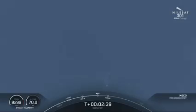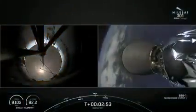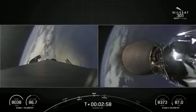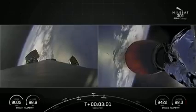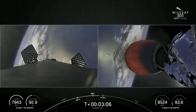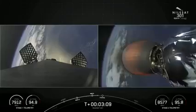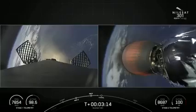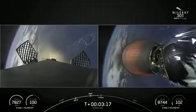MECO. Stage separation confirmed. And MVAC ignition. So we got successful main engine cutoff, successful stage separation, and you can see on the right-hand side of the screen that Merlin vacuum engine on the second stage has indeed started up and is now propelling the second stage with our payload to its drop-off orbit. So coming up, we'll have fairing deploy in about 5 or so seconds.